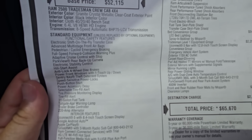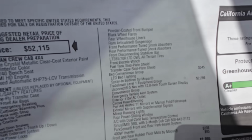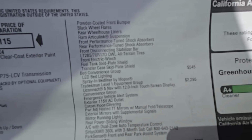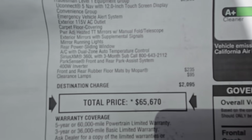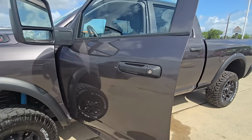So you can see what we have here. And I will do a video that shows exactly what I paid and break all this down in full, but we're already 10 minutes into it. But you can see everything that this has on it right there for you, and our total cost, $65,000. Pretty dang incredible, and what an incredible truck.